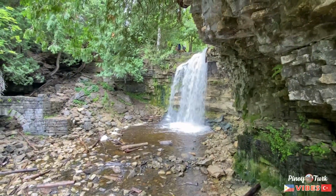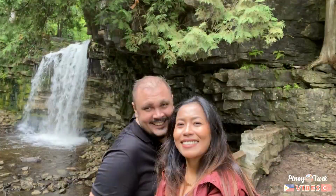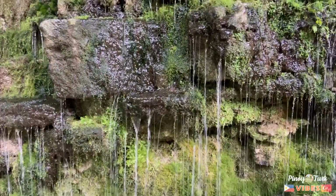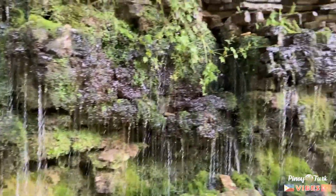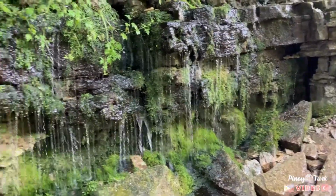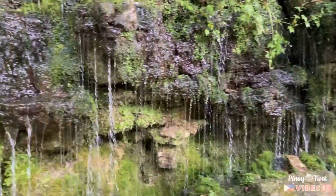And there you are, Hilton Falls. You are so beautiful. Wow. Look at this water flowing beneath the rock wall surrounding these lovely falls. Isn't it splendid?